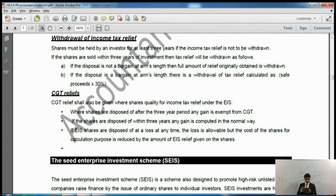Right? So if we sell the shares within 3 years, what happens? If the shares are sold within 3 years of investment, then the tax relief will be withdrawn as follows. It says if the disposal is not a bargain at arm's length, then the full amount of relief originally obtained is withdrawn. So for example, if you sell the shares to a relative, your wife, your son or someone close in your family, then obviously you're not going to give them at the market price. You are going to give them at less than market price.